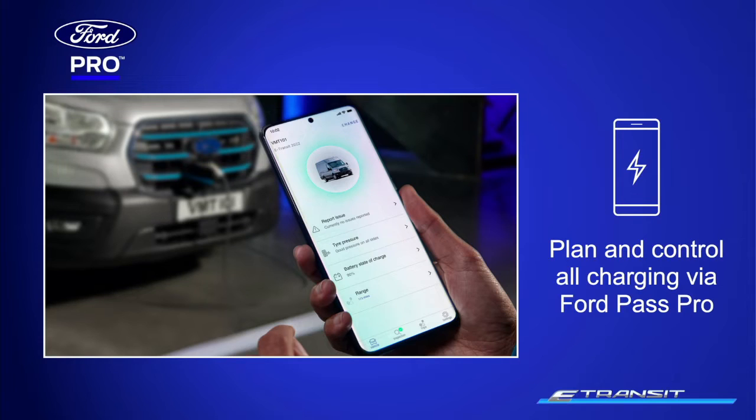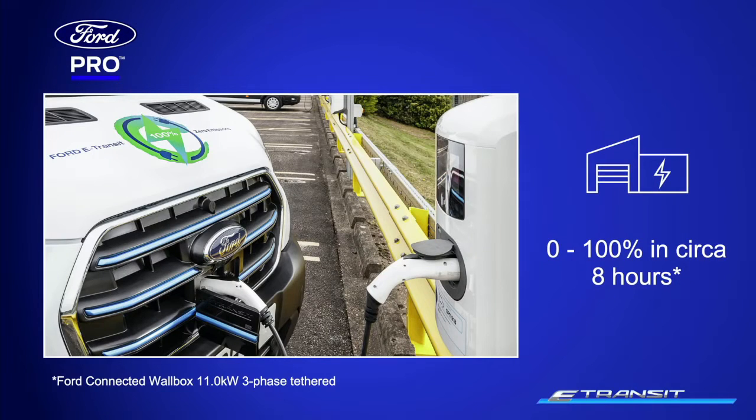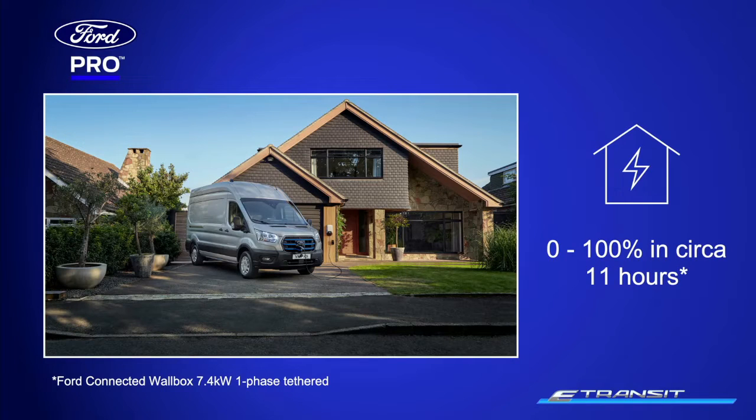E-Transit has been designed to be flexible and fast when it comes to charging, and you're able to plan and control all your charging options via the Ford Pass Pro app or Ford e-Telematics Fleet Solutions. Charging back at the depot with a commercial power supply should take around 8 hours. We have a number of charging solutions that are able to help with that. At home with a Ford Wallbox is also convenient and takes around 11 hours for full charge, and you can also use a standard 3-pin plug socket and the mobile charging cable, but obviously this will take longer.